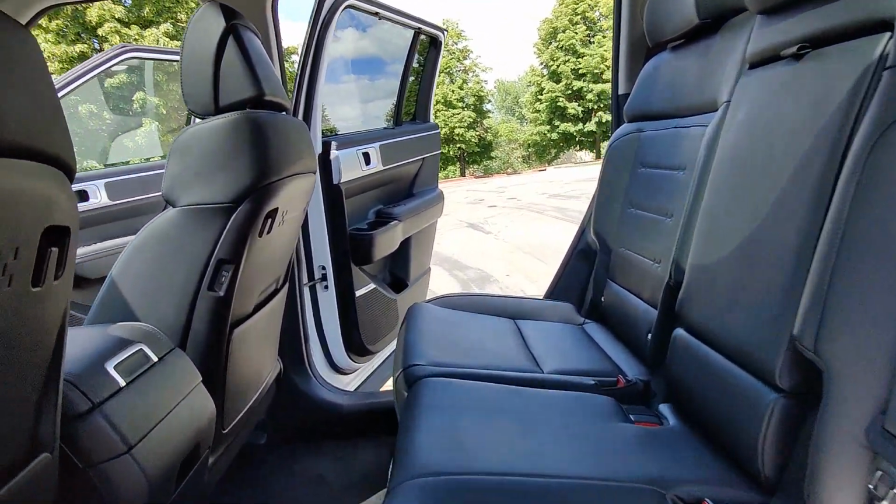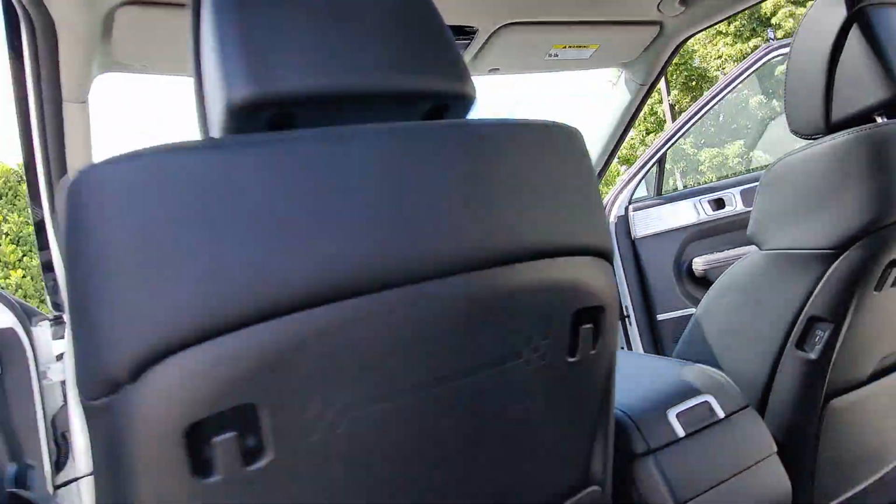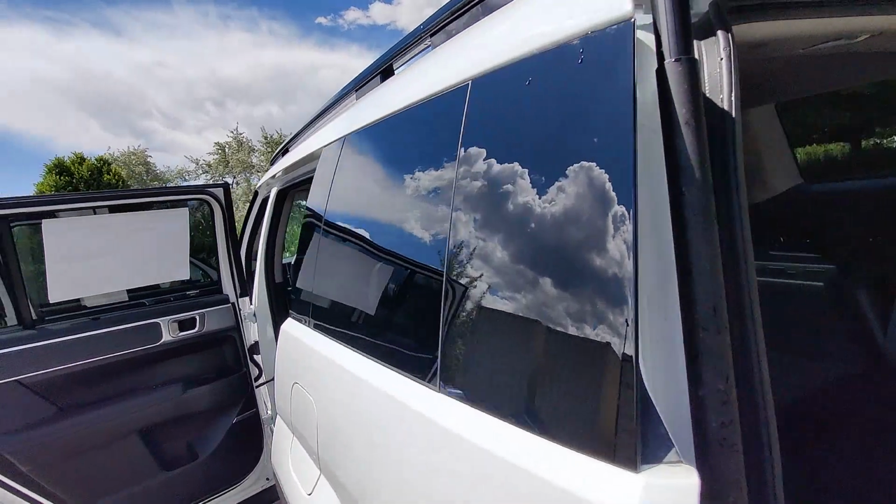Get the comfort, features and style you deserve. This Santa Fe is waiting to take you places. Our team will give you an outstanding test drive experience. Stop in today.